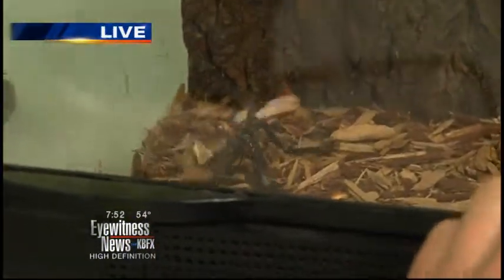See, that's like camouflage. He blends with the tree. He does. You can barely see him, but I think he's kind of stuck. He's turned over, so he can jump out at you if you're in the forest or wherever he lives. See him there?